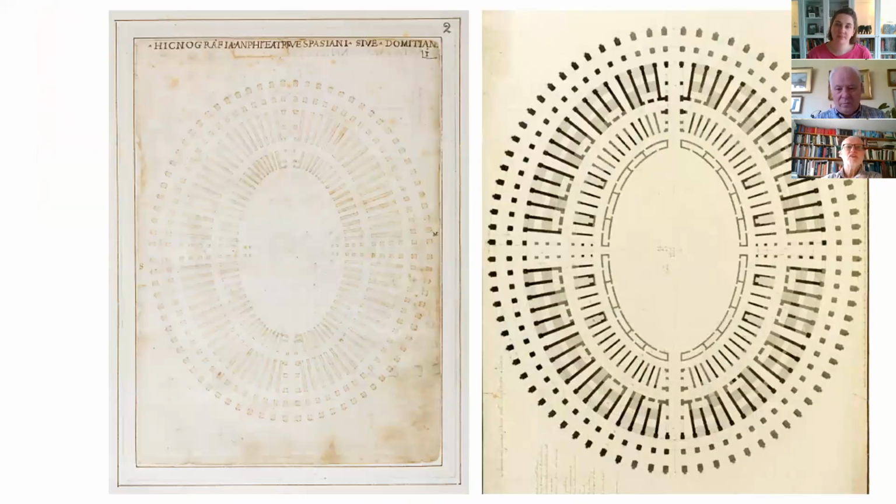Yeah, so you can see that's a 19th century drawing. Yes, you can see that the shape of the central arena here and the concentric ovals is really very, very comparable to this. In the earlier other drawings by Serlio and Palladio, the shape of the oval tends to be much wider in relation to its length.